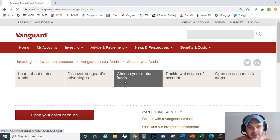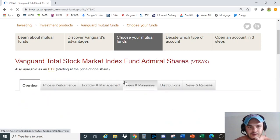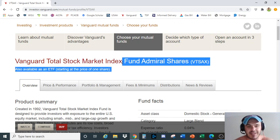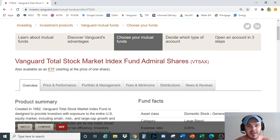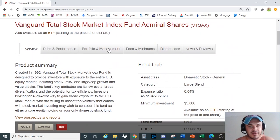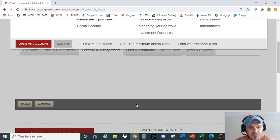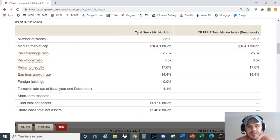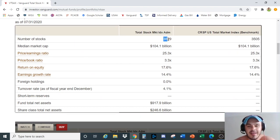So let's just look at the US stock portion of this portfolio. Now we're looking at a different mutual fund. The Target Retirement Fund invests 54% of its money in this underlying fund, but this is not the entire Target Retirement Fund. Now, if you look at the portfolio and management, there should be a list of, there you go. Total stock market index. This portion of your portfolio, this 54%, is invested in 3,529 stocks. Okay? That's how diversified that portion of your portfolio is.